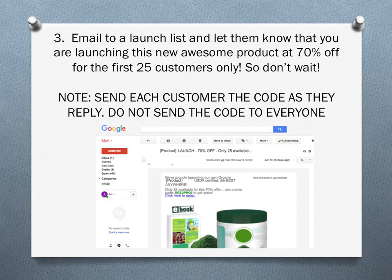So we get 50 or 60 emails in, and I will answer every single one, even with just a quick copy and paste. In Gmail, my little trick is you can create canned responses and just drop down and choose a canned response, or you can have a draft set up that you copy and paste.